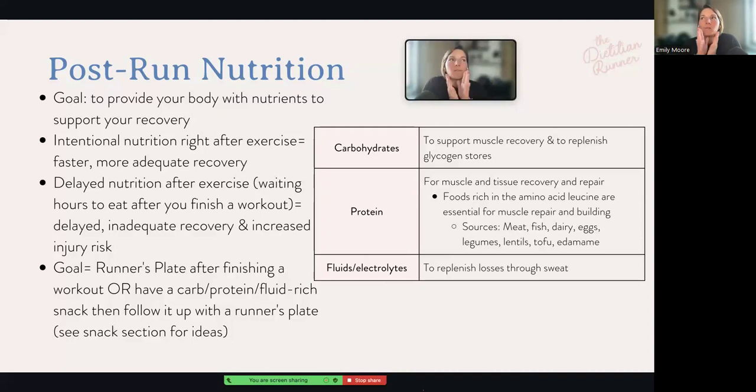After run nutrition, that's recovery nutrition. The goal of that is to support your body's recovery with nutrients, because your body's not going to recover very well without nutrition.